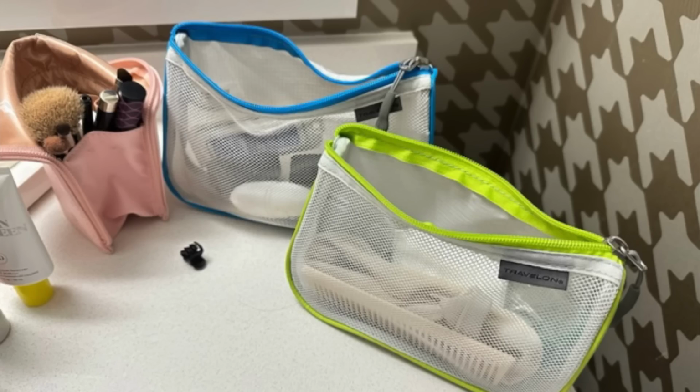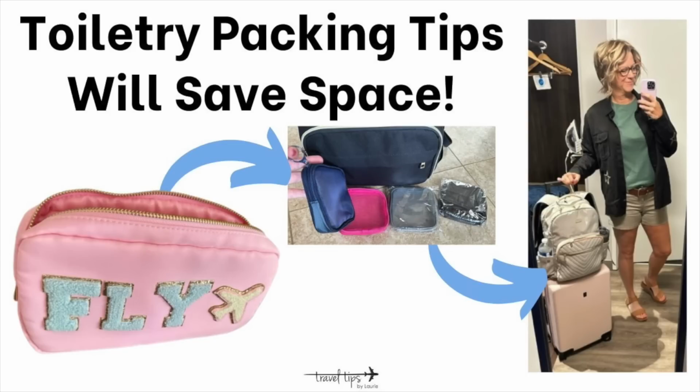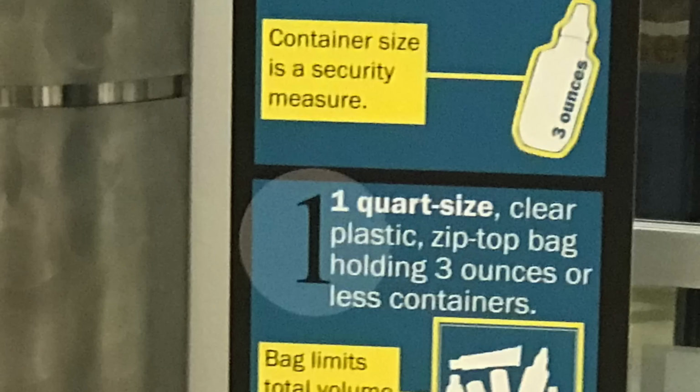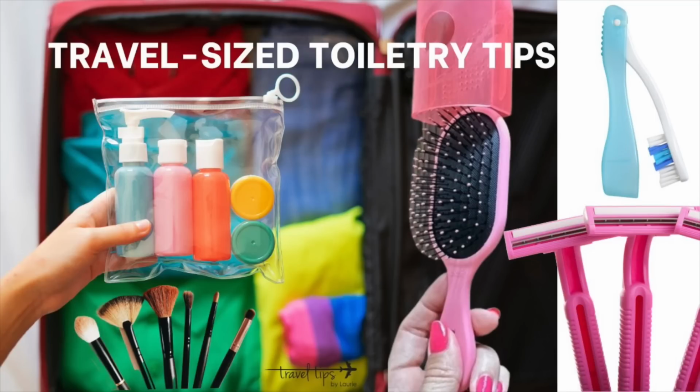Hey there, since you pack travel toiletries in carry-on bags, these must-know tips will help you pack only the essentials so that you save space. When we pack in carry-on bags, we need travel-sized toiletries for 3 reasons. Number 1, for airport security screening of our liquids. Number 2, so that our travel essentials are packable. Number 3, to save space in our personal item or carry-on bag for that trip.